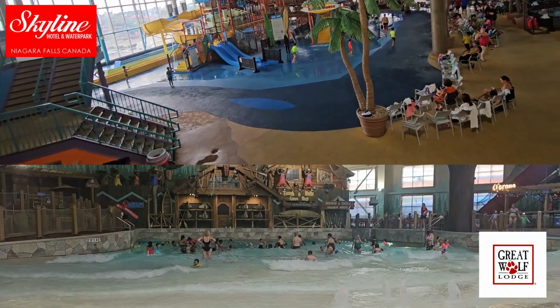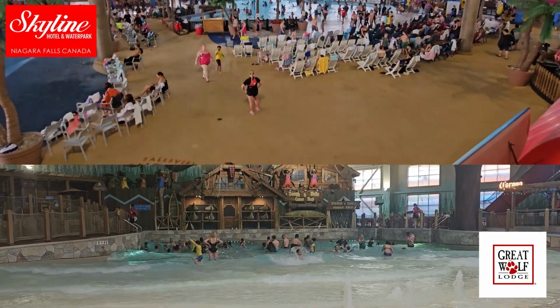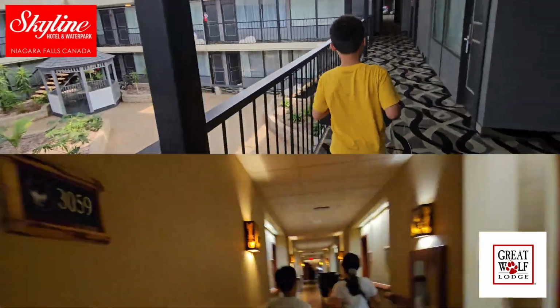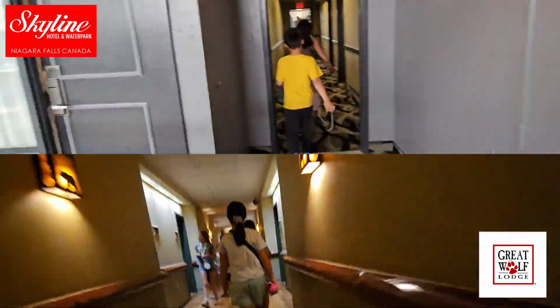The reason why I'm doing this side-by-side is because I actually got to stay at both these hotels back-to-back. Even though this happened during the summertime, at least you get to see both of these places back to back.